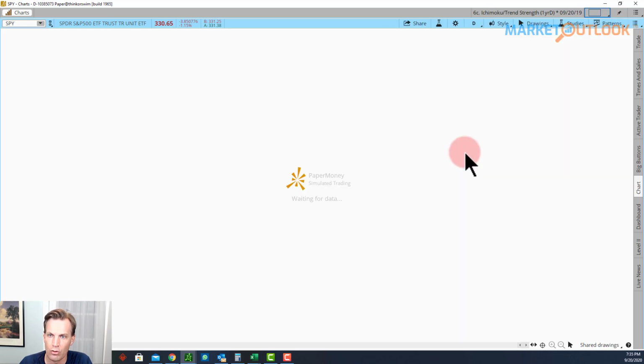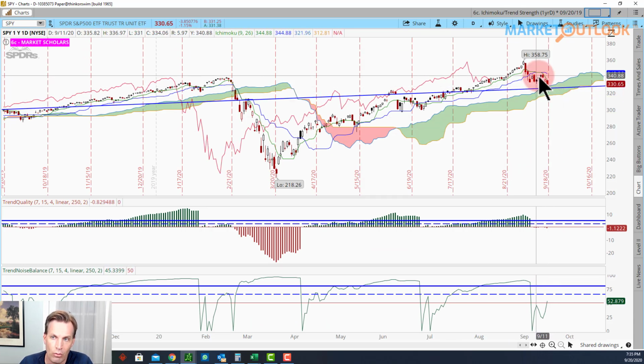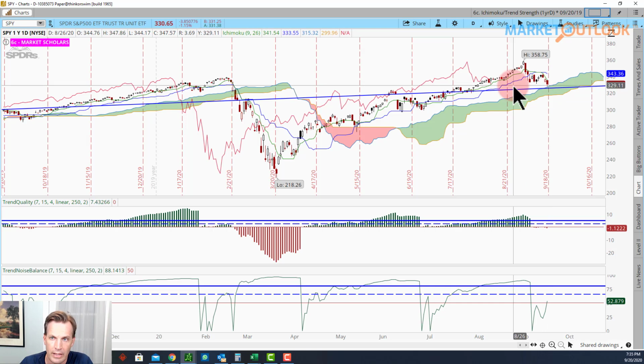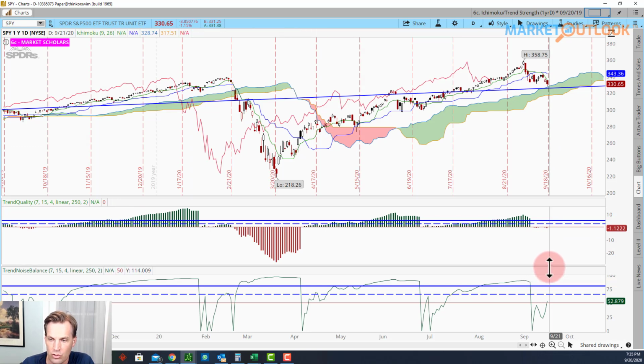If you look at the Ichimoku cloud, we're still above the cloud. So while we are below the blue line and both lines are falling, and we're still below the Tenkan line as well, the green line, and the red line did cross below price, which is also bearish. These are all bearish signs, but we're still above the cloud. So again, not a red flag. And you can see while we have a bearish trend developing here, it's very weak.